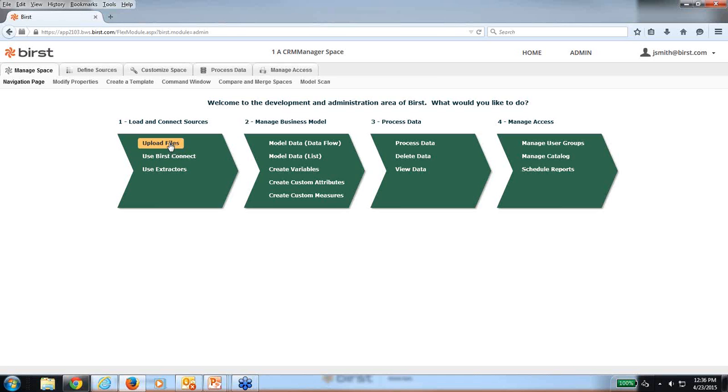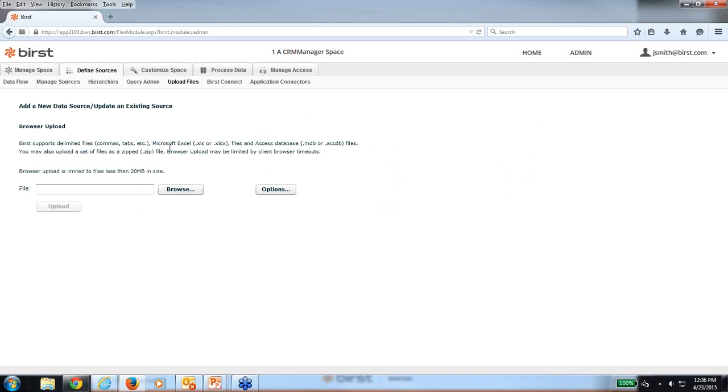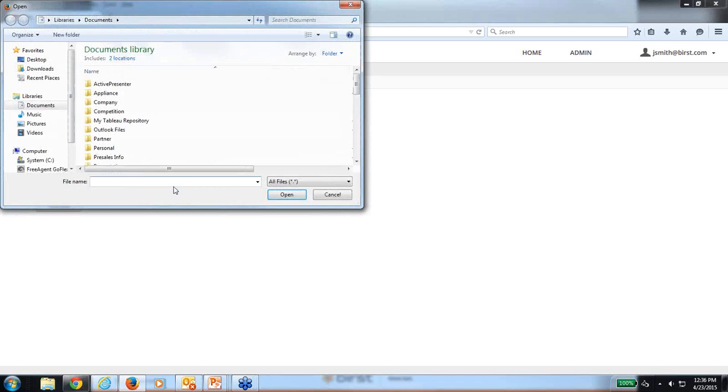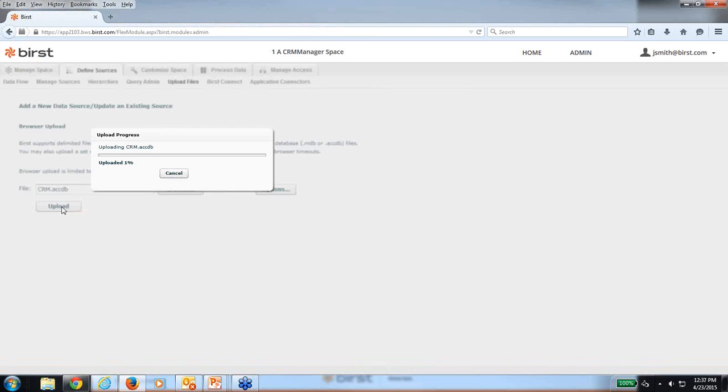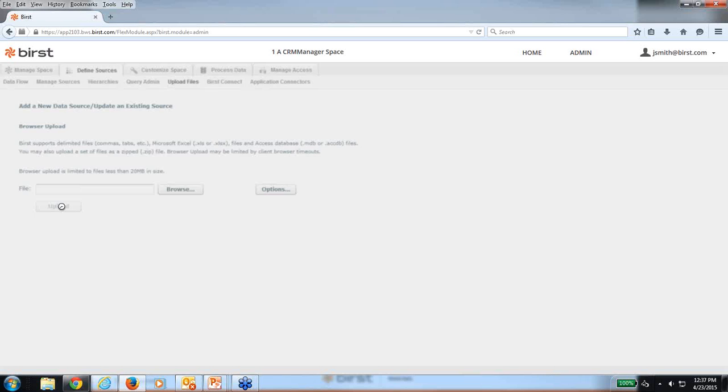For this demonstration, what I'm going to do first is extract some data from some data structures that I have on my PC. So very quickly, I'm just going to scroll down. I've got an Access database. I'm going to go ahead and use that Access database, open it up, and upload that into the Birst cloud. Now, in this case, we are moving data into the Birst cloud, but remember, that's not a requirement. We could keep data where it is and query it directly from that source.